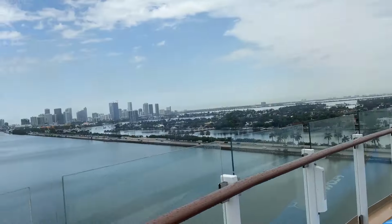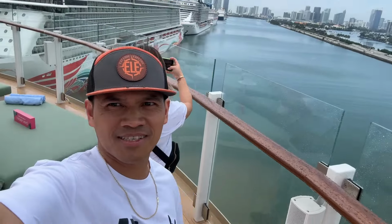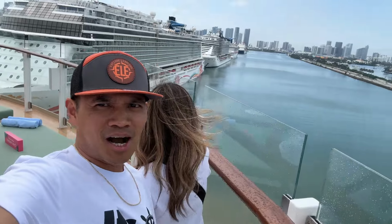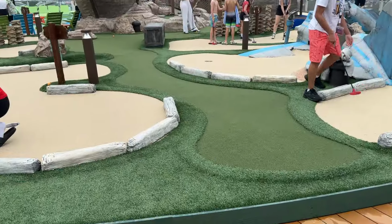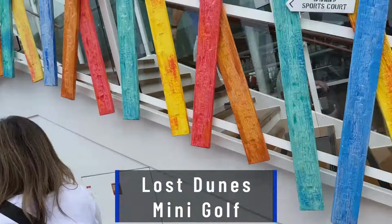Ship is big! Alright, so we are at the very back of the ship. Look at this. Look at that view. Look at all these ships. Ours is wider. I don't know if you can tell. Old ship, it's a family trip. That's a good one.